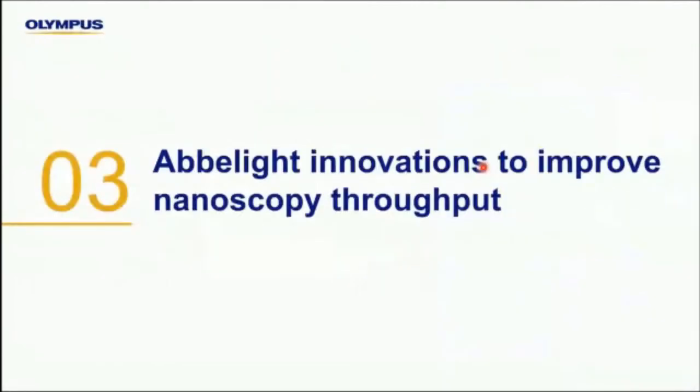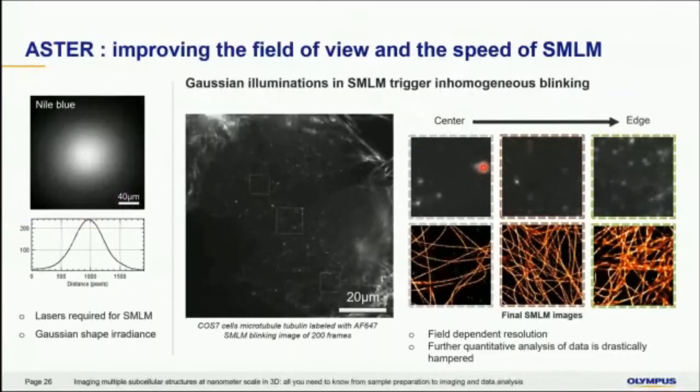And so now I want to show you some new innovation that I want to highlight, because in fact single molecule localization microscopy is a slow technique because you need to acquire several thousand frames to reach a nanoscopy level. So we have developed two different innovations to solve that and improve the throughput of the nanoscope. First, the method that we have named Aster improves the field of view and the speed of single molecule localization microscopy.